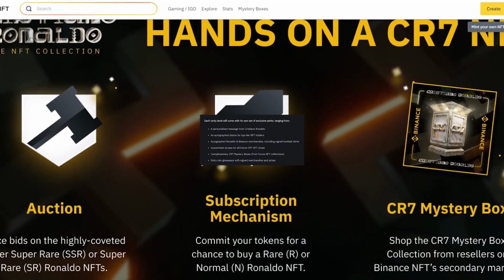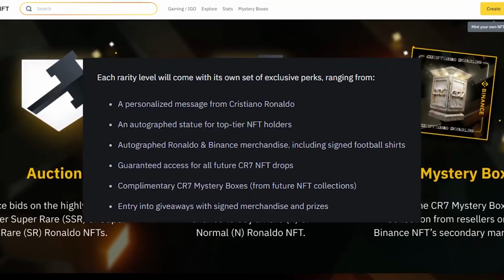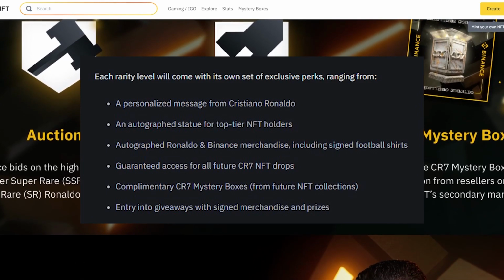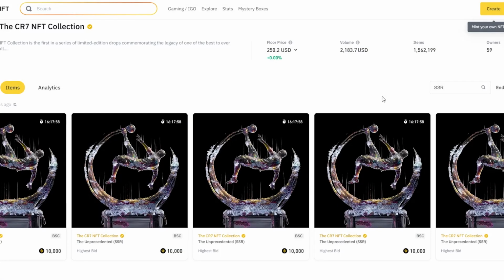Here you can see which benefits you can have by owning this NFT. For example, you can get an automated whitelist for future NFT collections or signed merchandise from Ronaldo. As I said earlier, there will be 6,645 NFTs in total in 4 different rarities in this collection.